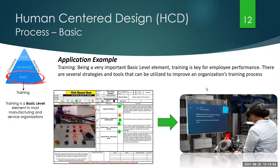So I'm gonna let Kyle talk of an application example of a basic design characteristic of a manufacturing system. So Kyle, can you please elaborate in a couple of following slides? Of course, yeah. Thank you, Carlos.